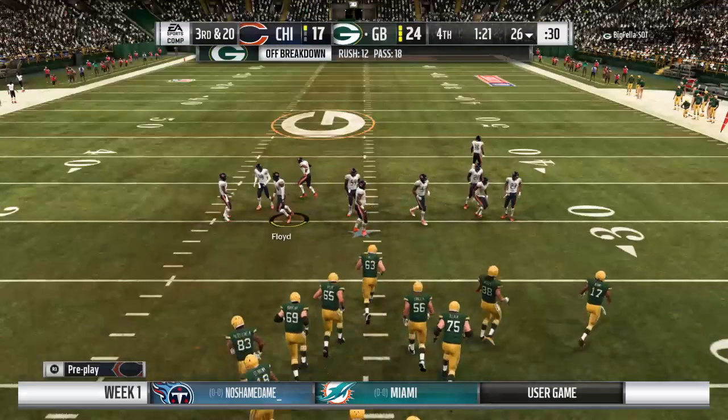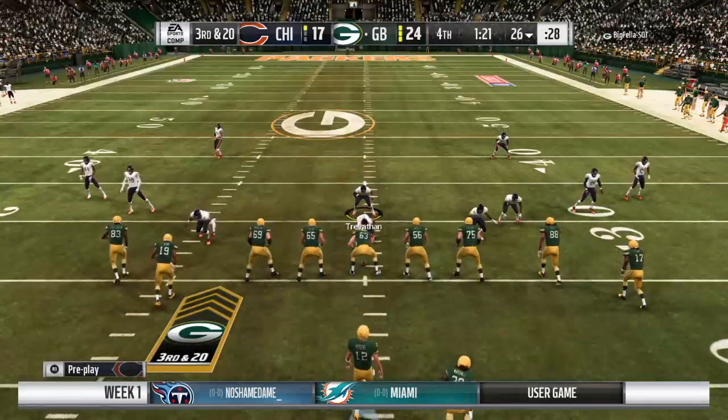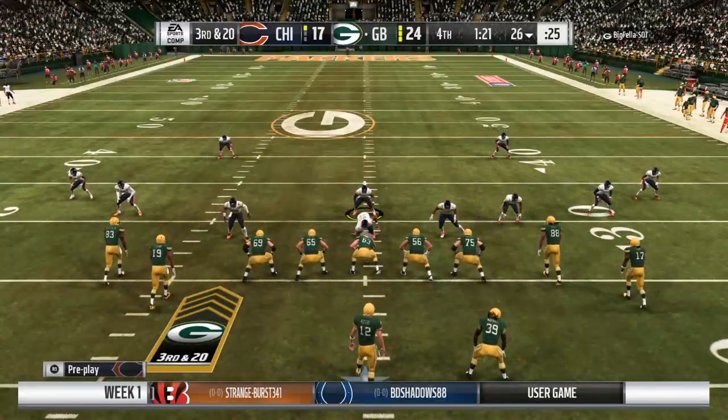The Packers on third down, just 1 for 5 to this point. This will be third and forever.